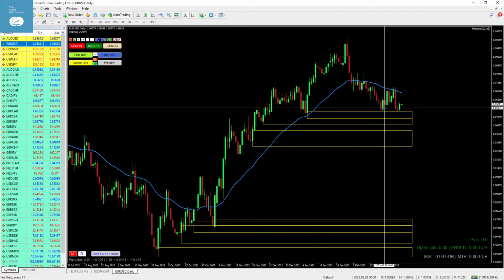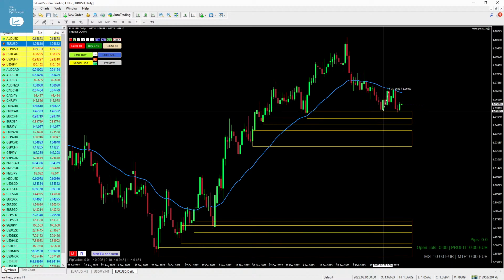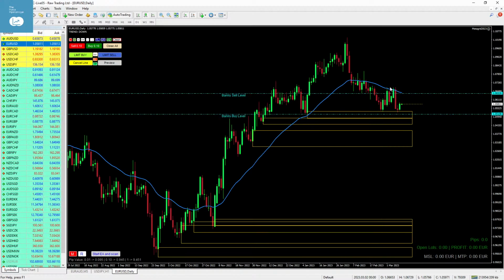Let's see, it bounced here and gave a max of 160 pips, and then it was again here on this level, and bounced again. So a smaller bounce now. It depends also what happens on Friday with the NFP data, if the bounce gets bigger or if this demand level gets maybe broken. We can also check the Fibonacci levels here. We should also check this level.